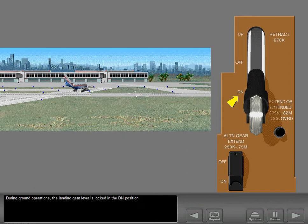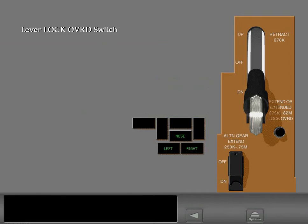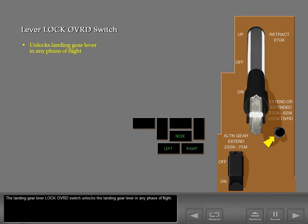During ground operations, the landing gear lever is locked in the down position. After takeoff, you cannot raise the landing gear lever if the airplane's air-ground sensing system remains in the ground mode. The landing gear lever lock override switch unlocks the landing gear lever in any phase of flight.